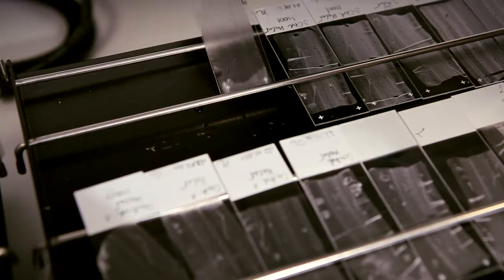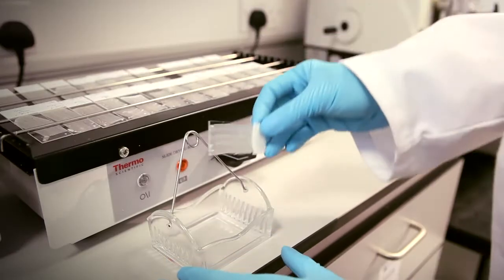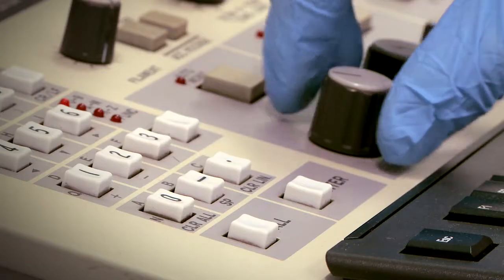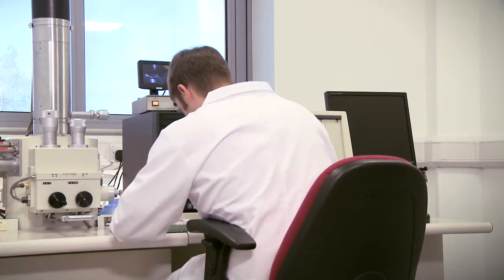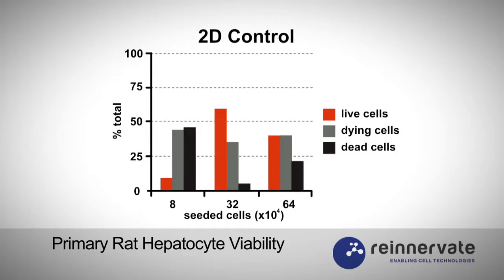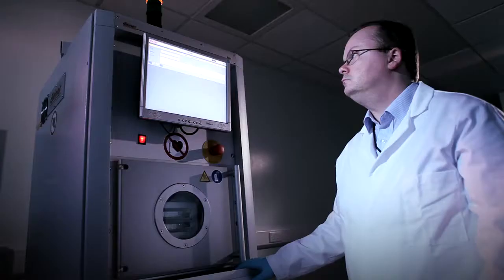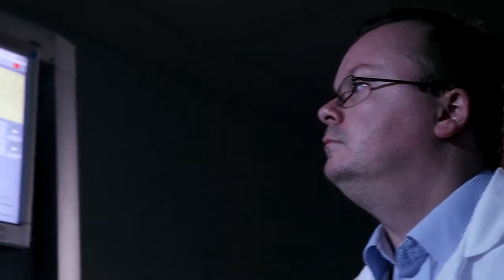A wide variety of standard cellular and molecular techniques and biochemical assays can be applied to the study of cells grown in Alvetex. We have used Alvetex technology to demonstrate that when growing hepatocytes in 3D, we can get enhanced cell structure and function. This will lead to the development of more relevant safety and toxicity assays.